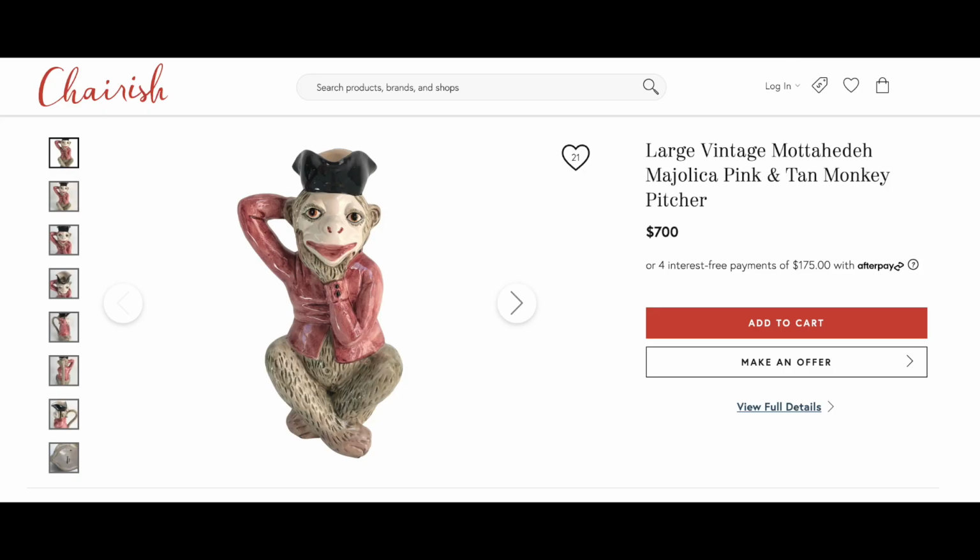But I think they priced it based on the Cherish $700 price tag, which is crazy. Public Thrift Announcement: stop using Cherish as a comparison. That's what they want to get for that monkey, not what they're gonna get. They think they are, but they're not. No one wants a monkey picture for $700. No. That's my public thrift announcement for the day.